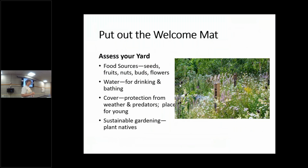What is in your yard and what can you add to your yard so that these organisms want to be there? Food sources come from seeds, fruits, nuts, buds, and flowers. Some of them eat the same things as other organisms. Some of them, like butterflies, in the caterpillar stage eat one kind of flower plant, and as a butterfly, another. They also need water. All three of these species need water, both for drinking and for bathing.